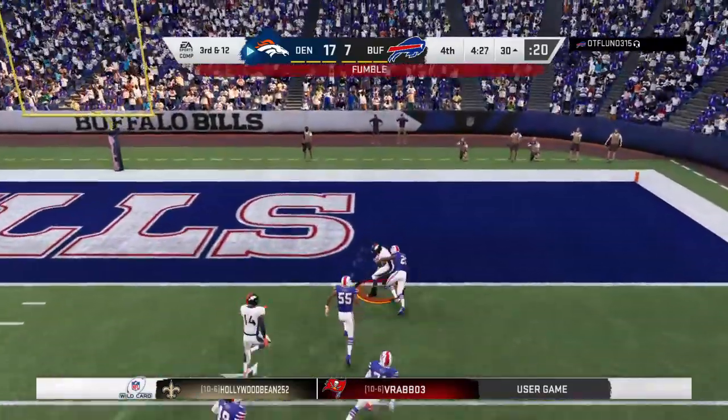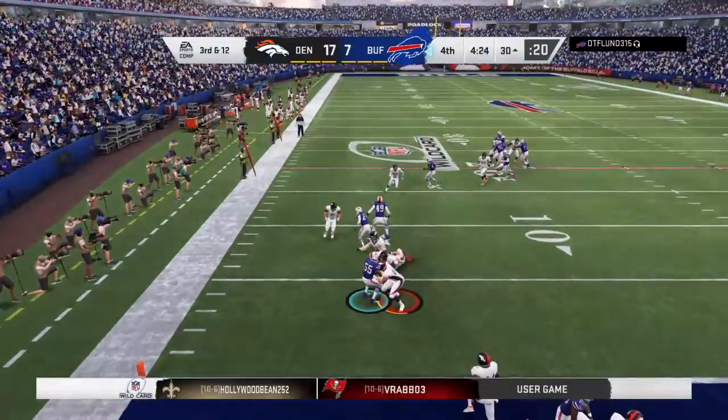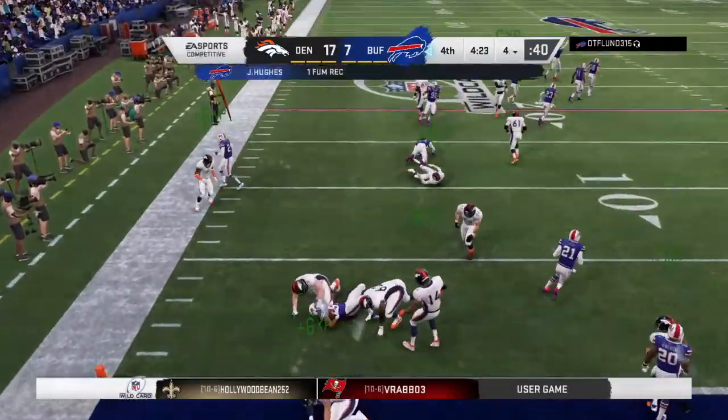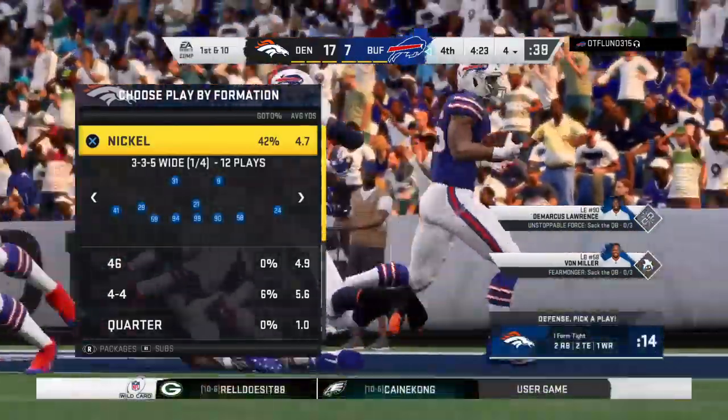Down the numbers. Oh, no, he lost the football. Now this is picked up by the Bills. And nothing there on the return. They got the football, but they'll have to start this drive at their own 4-yard line.